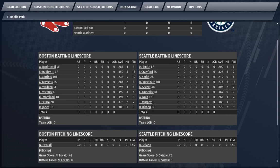We are back for game number 17 in our simulated season. Red Sox coming off a win yesterday, pushed their record to 10-6. If they get another win today, they take their fourth series in a row. It'll be 3 out of 4 in Seattle.